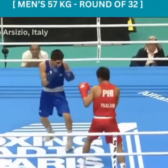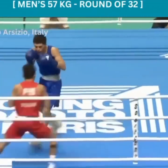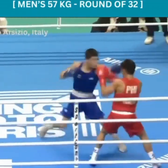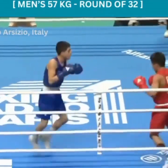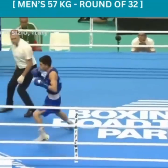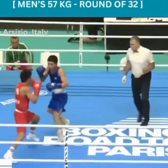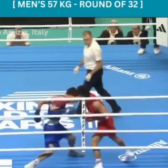Remember, we had 2 judges favoring the work of Carlo Palam, 20 points to 18. 1 judge favoring the work of Bonilla, 20 points to 18. The other 2 cards were scored at 19 points apiece. So, with the 10-point must system in effect, even if Bonilla wins this round, his scorecard will read 10-1.